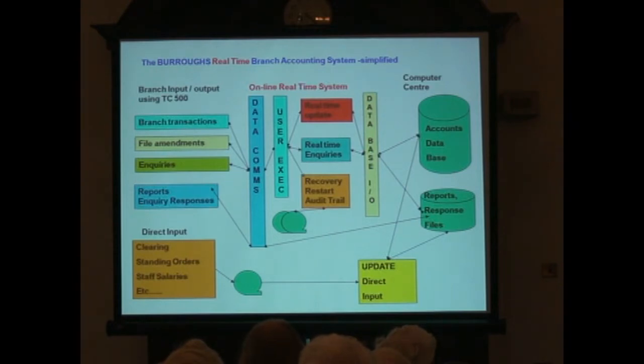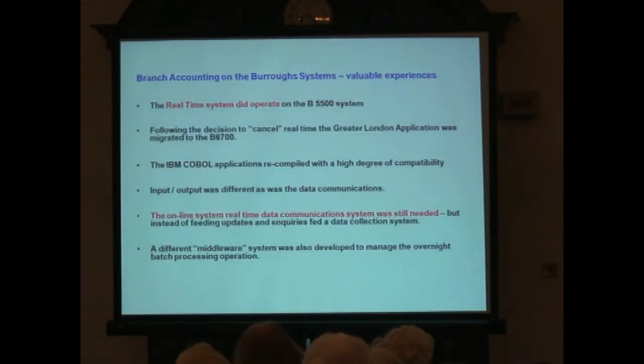Obviously, it was more complex than that. And Roger, if you want me to sometime, I'll give you a whole series on it. I've still got all the specifications, all the flowcharts, and a lot of the listings. So, the real-time system did operate on the 5500, and following the decision to cancel real-time, the Greater London application was migrated to the B6700.